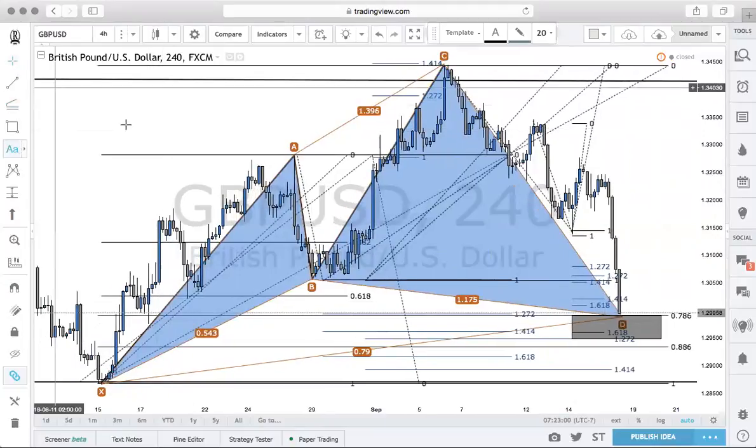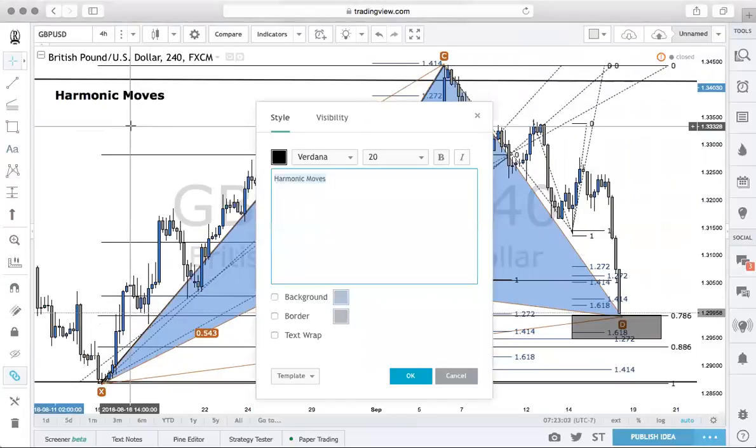So definitely watching for a bullish cipher pattern here. Oops, if I could spell. Come on, bullish cipher pattern.